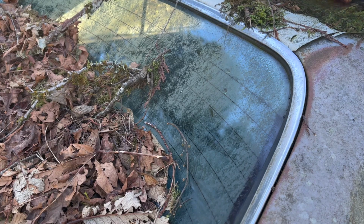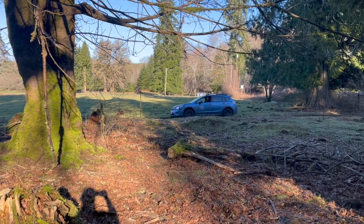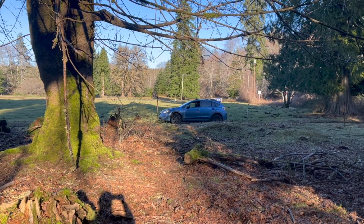Yeah. Ooh, factory heated rear window. There's also a Valiant deck lid sitting on this thing for some reason. We're going off-roading? I love when we go off-roading.